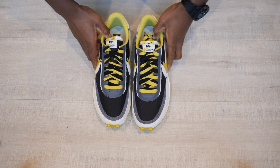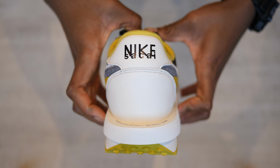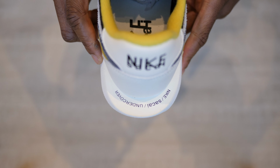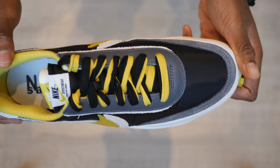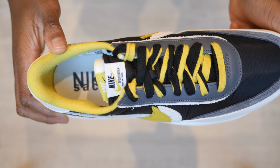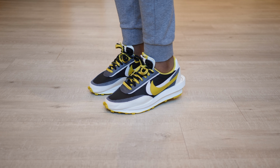The Sacai double swoosh, tongue, midsole and lace theme continues on this LD Waffle, this time with black Nike, Sacai and Undercover branding on the extended heel. It features a black nylon mesh upper with smooth white leather, hairy grey suede, ripe lemon yellow hits on its collar, outsole and leather swooshes that sit on both sides of its mid panel.